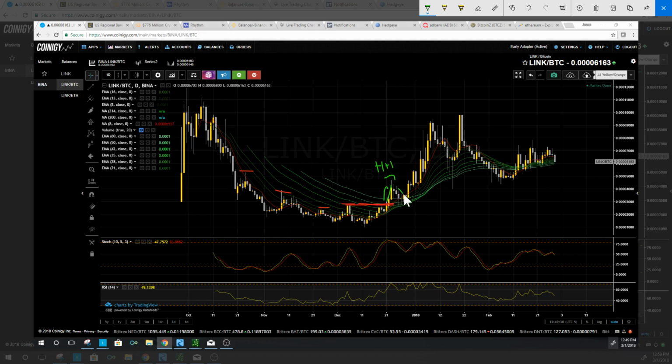And then the first pullback I teach my guys is buyable. When you have the start of a new trend, that first pullback you want to be all over. I've just recently discovered this token, but that was a great buy right there. That's a real money candle. It's a swing line buy setup.